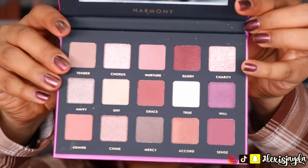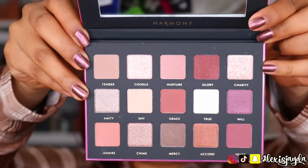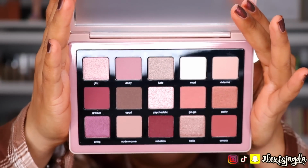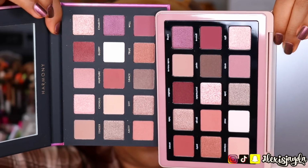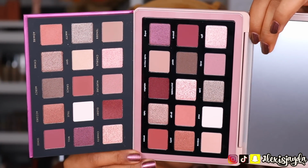So the Alter Ego Harmony palette goes for $17. I've been wanting to play with purple, so this was a perfect time to play with purple. So here is the Harmony palette. Look how absolutely gorgeous this looks. Beautiful, beautiful, beautiful. Natasha Denona palette. Mira que bonita. Beautiful as well. Yeah, they definitely look very similar. I think if I put them like that, then we'll be able to tell more. There you go. Whatever color I'm using on this one, I'm gonna use on that one.